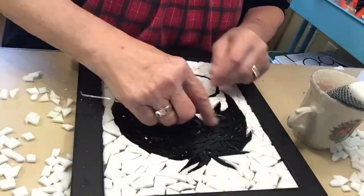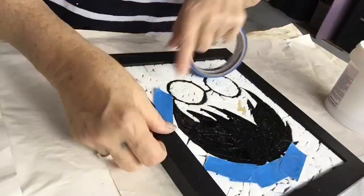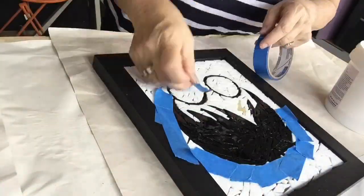Look at this, it's coming together. Now I'm picking. Oh, it's grouting day. Oh, grouting. I forgot about grouting.